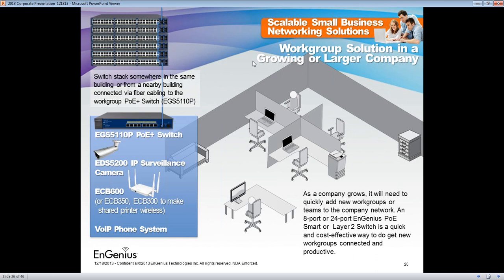This is a small example of a work group solution in a growing or large company. As the company grows, they'll need to quickly add new work groups, teams, or company networks. An 8-port or 24-port smart layer 2 switch is a quick and cost effective way to get new work groups connected and productive. You add switches, you add some of our access points for wireless users and wireless printers, you might have a voice over IP phone system, and you might have some cameras floating around. This is for a smaller type of environment. Next one, Crystal.